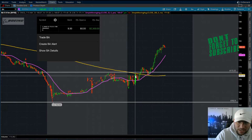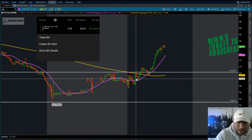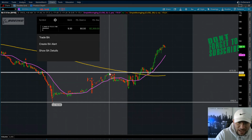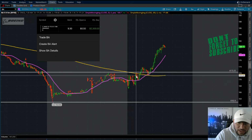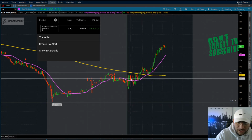So what I was telling myself was that this little bit of pullback underneath the 20 and then the reclaim, if we could just confirm these highs and take out pre-market highs, I thought that this had an opportunity to run. So what I was going to wait for was on the following candle, if we took out these highs and we took out pre-market highs, I was going to get long.